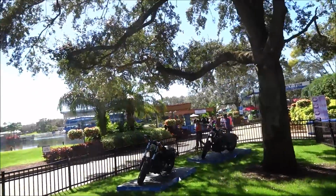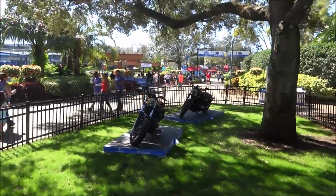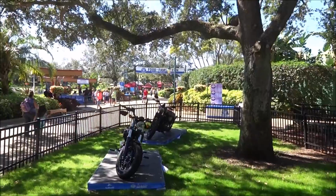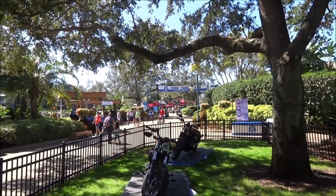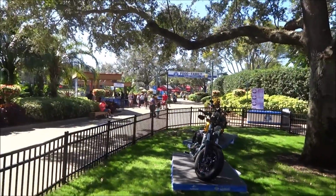As always, if you remember that from Bands, Brew, and Barbecue, they always come out with the Harley Davidsons. Later we'll see some nice cars around. But let's head on in. Again, there's gonna be some side stage entertainment, so it'll be a little bit hard to hear. I may just let the music play as we walk through the area.